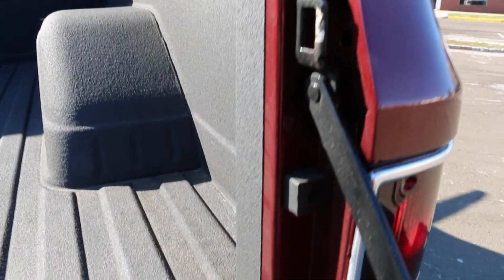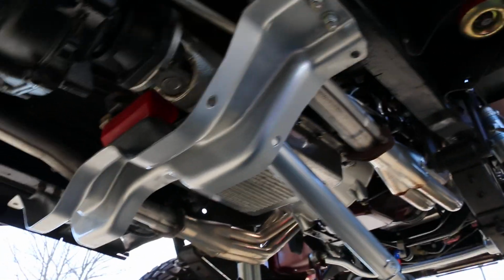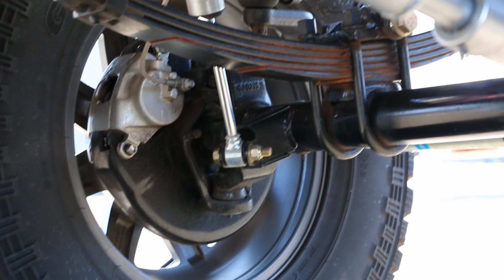Rhino lined all the way around. Look at the hardware, how beautiful it is. Every nook and cranny. Stainless hardware back here as well. Like he said, it's got the dual tanks. Monster brakes all the way around.